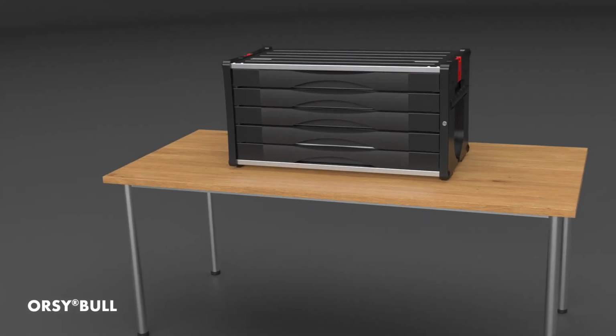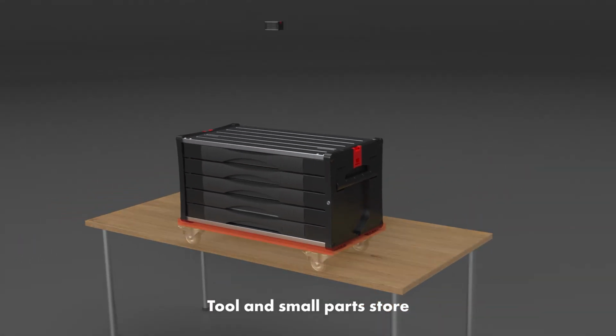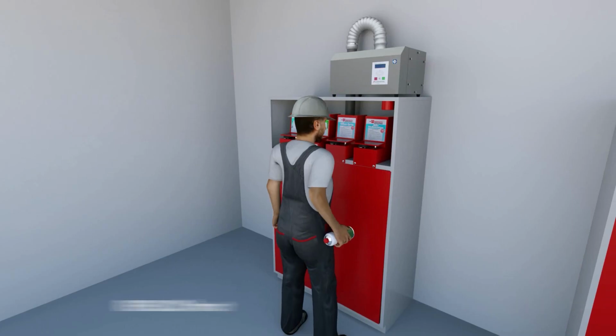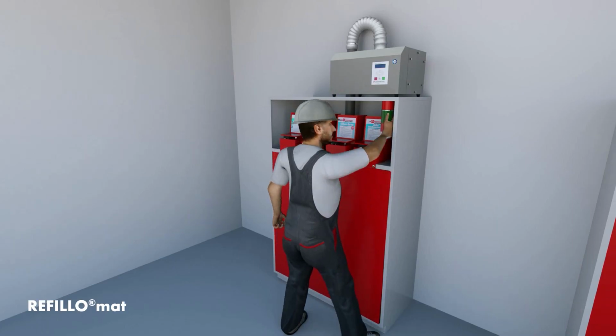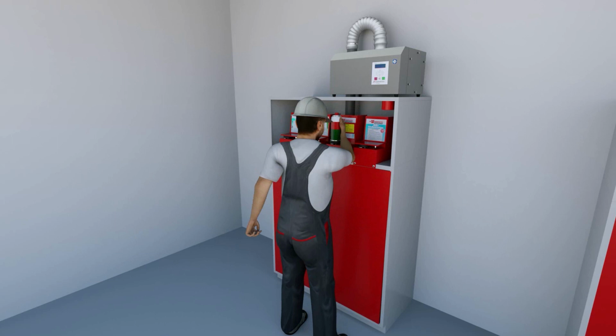A real space saver is our system box ORSY Bull. By stacking and locking, the boxes can be converted into a workbench in no time. Last but not least, ORSY offers smart solutions for hazardous substances, such as the reusable refiller mat system for the refilling of spray cans.